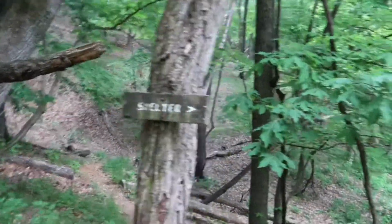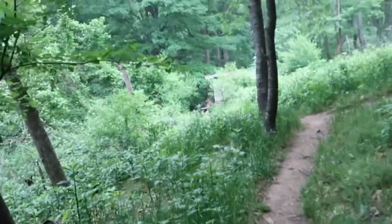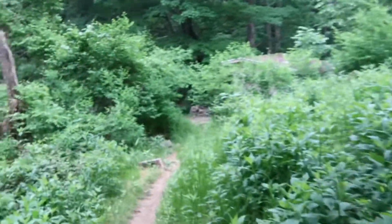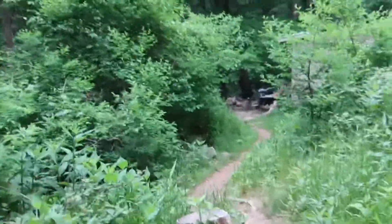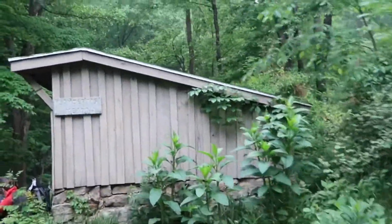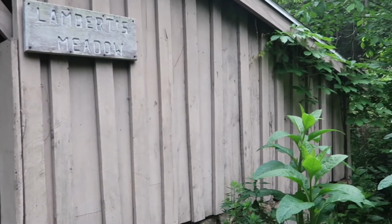All right, there's a shelter sign. Let's make a right. All right, coming into the Lamberts shelter. This is where we're gonna have second breakfast, camel up, this is the last water source, and then push on. I believe our last like 9.5 to town. There are a bunch of new hikers here, so I'm not gonna film them. I just want to give you a quick look. There's the nameplate, Lamberts Meadow shelter. So it's a small one, but that's it. We'll be back when we get down trail.